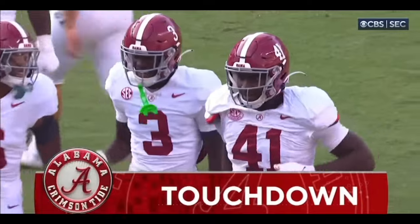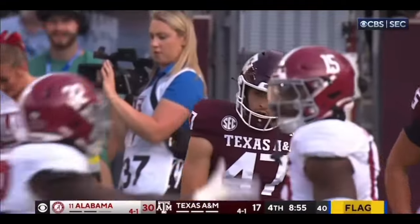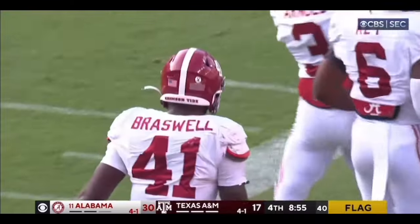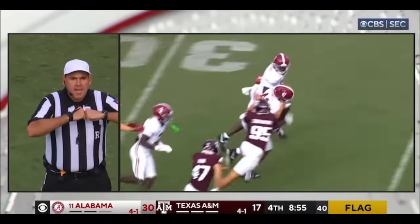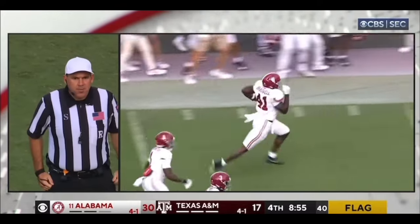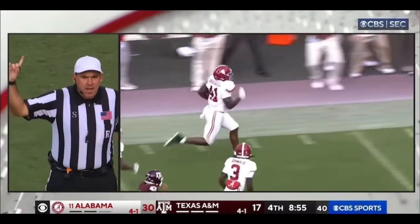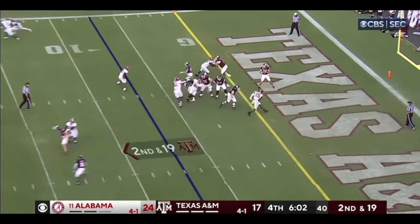There's a flag down back in midfield. I think Braswell got it. Personal foul. Blindside block. Return team. 15-yard penalty from the spot of the foul. First down, Alabama. Falling backwards, getting run over by the Alabama front wall.